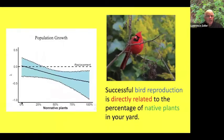Here's a graph I borrowed from Doug Tallamy that shows the percentage of non-native plants. As that increases, the replacement potential for a bird living on your property alone goes down, down, down. But notice that if you have a lot of native plants in your area, and in my yard, the backyard in particular, has a lot of native plants, then there's a really good chance that they'll be able to replace themselves year after year. Successful bird reproduction is directly related to the percentage of native plants in your yard and your community.